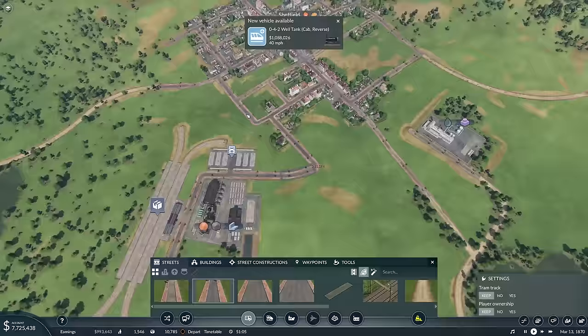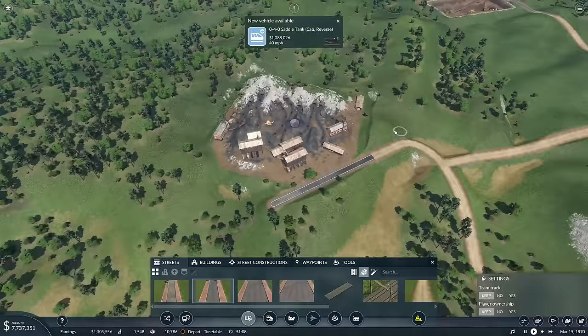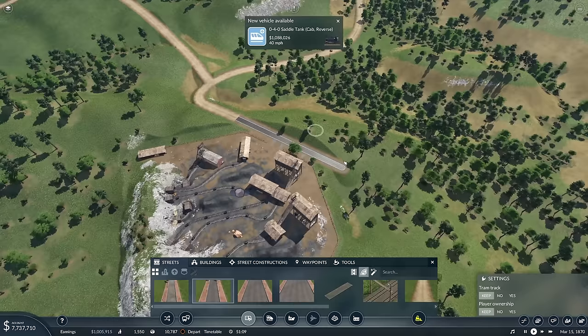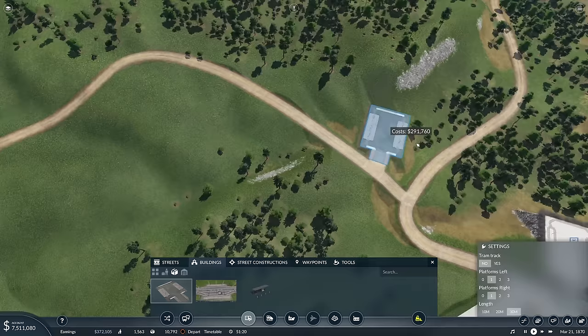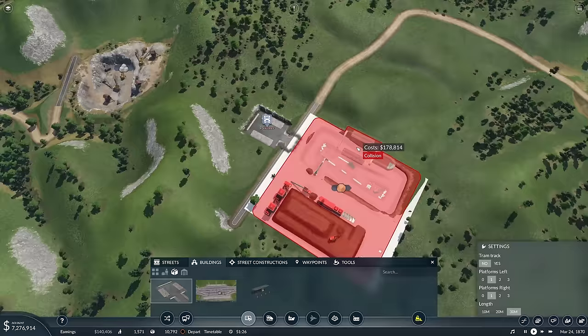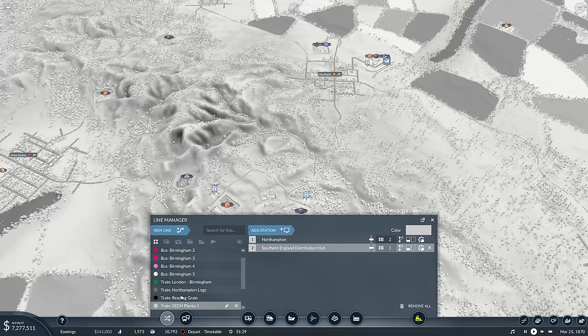Now, the Sheffield people are going to be seething. They're going to be so angry. Because obviously we're going to be running a load of trucks through their beloved city, so we're just going to pop that on there for the coal mine, and the exact same for the iron ore mine. There we go, right, lovely, and just have 2 separate trucks.